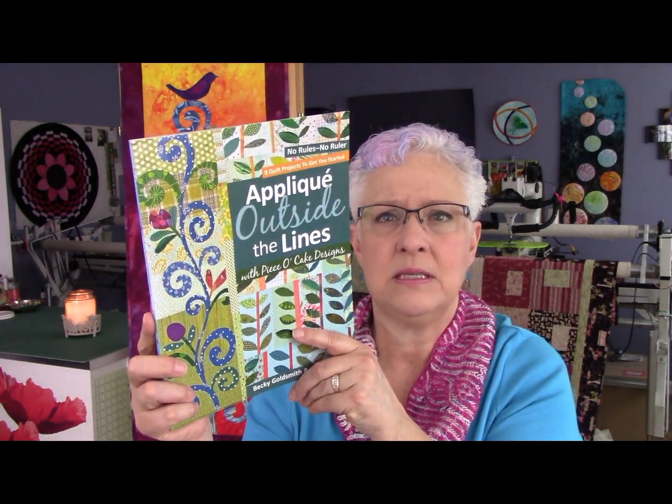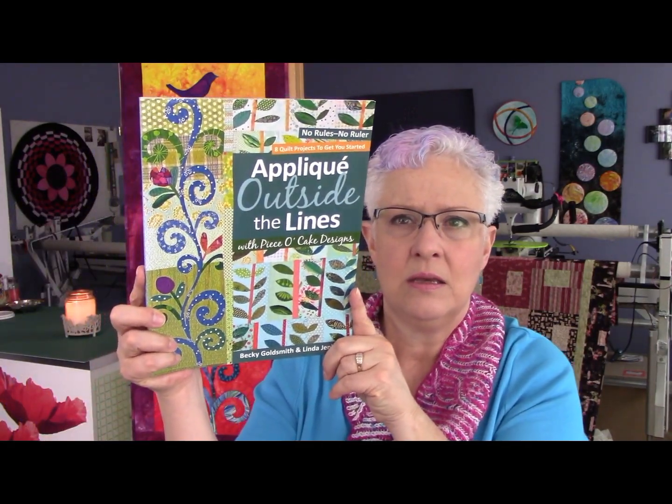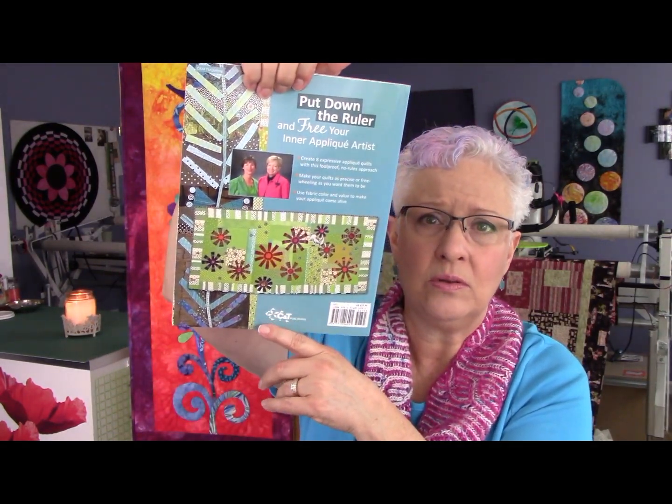So the background fabric was a piece of hand-dyed fabric that I purchased from somebody. The border I dyed myself, and then the other ones were just prints that I had, leftover scraps from whatever, because you don't need a whole lot when you're doing stuff like that. And I got the design out of this book. This is an older book. It's called Applique Outside the Lines, written by Becky Goldsmith and Linda Jenkins. So it's got some really, really cute, whimsical designs in it.